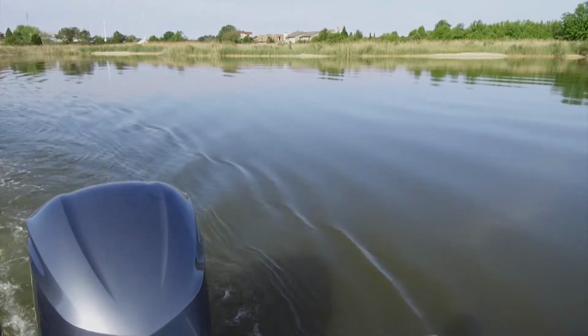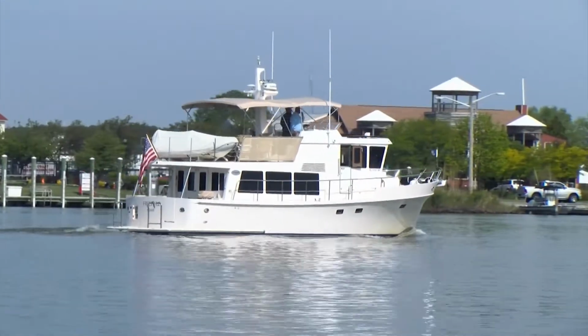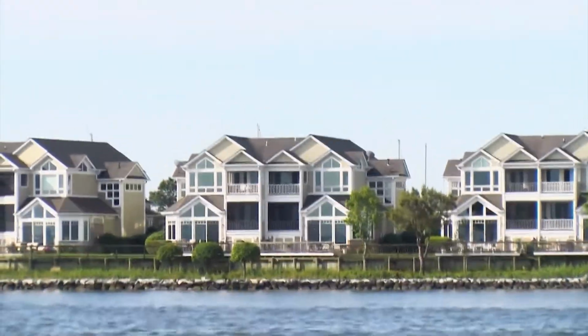Once out on the water, you see everything Kent Narrows has to offer. It's boats, it's bridges, it's outstanding, the freshest seafood you'd ever want to have. And it's just shore living, beautiful waterfront living, dining, and visiting experiences.